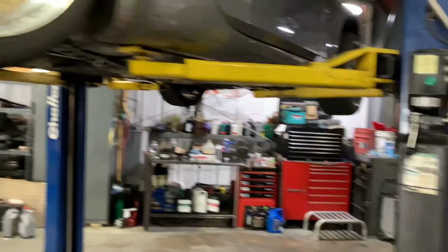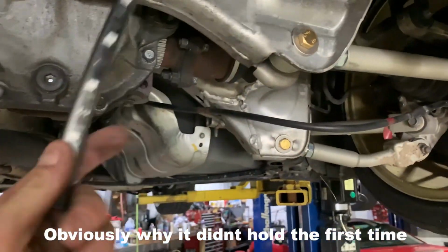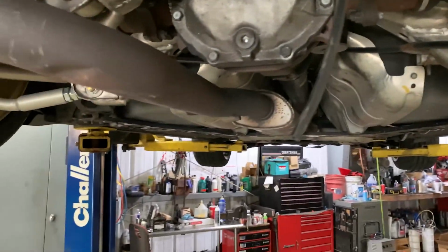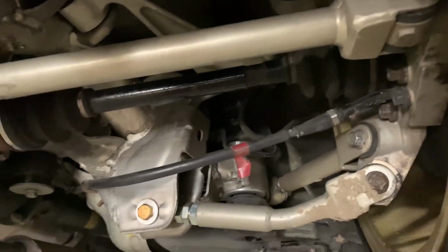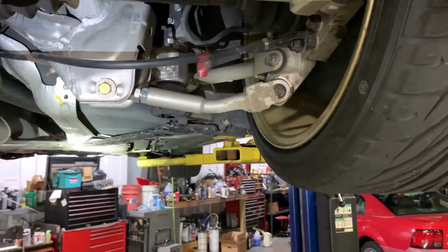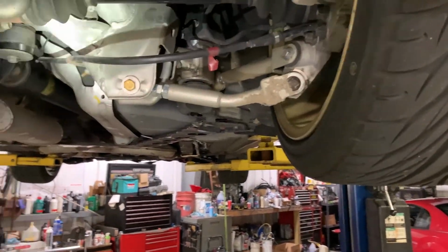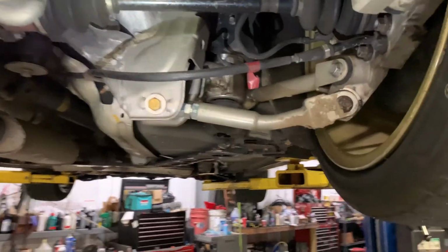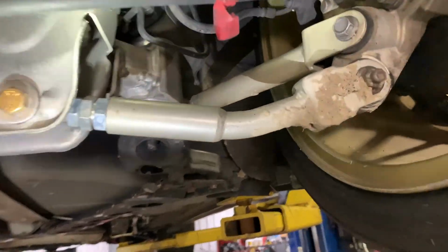All right guys, so, oh, look at this. I saw that, zip tie that up, my bad. I took that down. So this is the rear of our Z. Let me get a little light on the situation. So, full IRS rear. Can't really see it. Full IRS rear suspension for the most part.